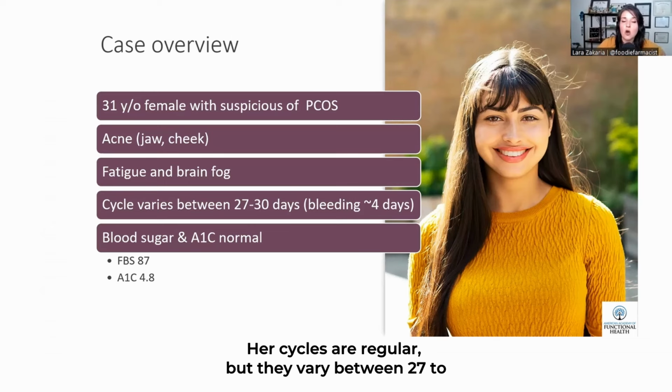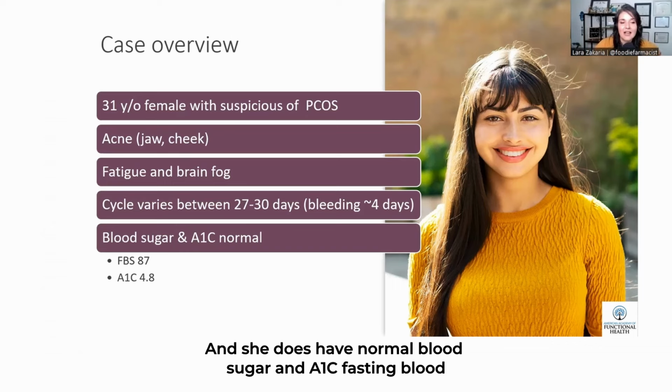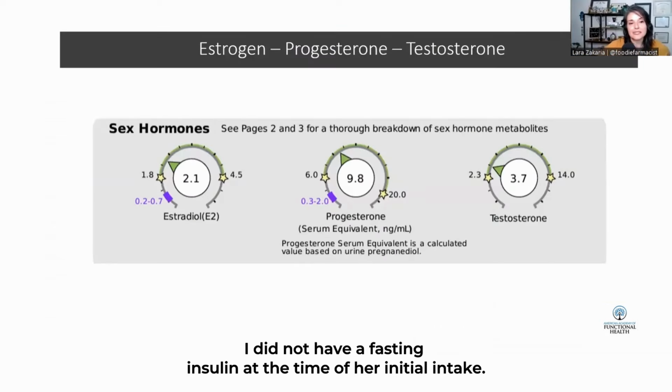She experiences fatigue, brain fog. Her cycles are regular, but they vary between 27 to 30 days, and her actual bleeding time is about 4 days, give or take a day. And she does have normal blood sugar and A1C. Fasting blood sugar was 87. Her A1C was 4.8. I did not have a fasting insulin at the time of her initial intake.